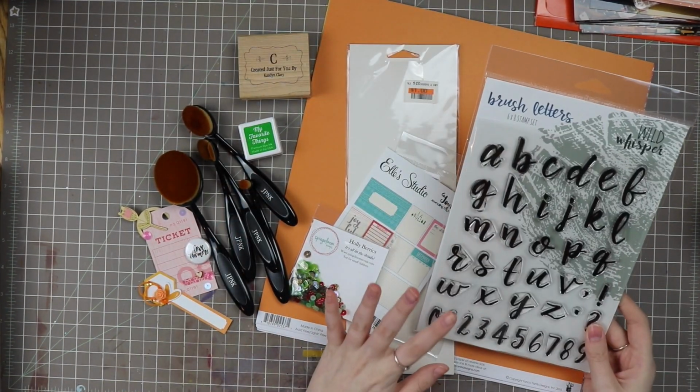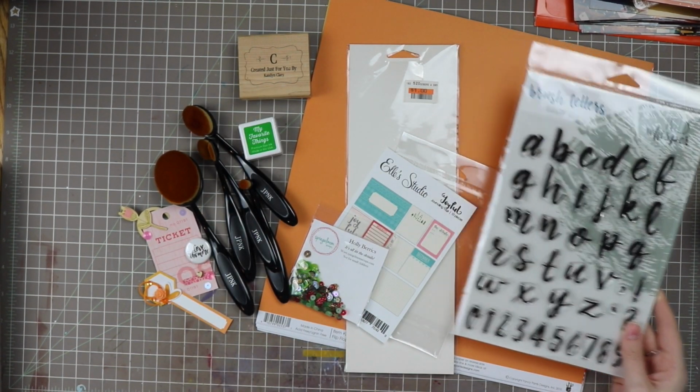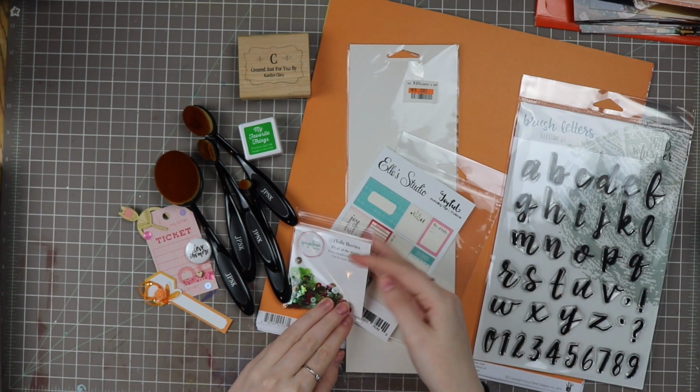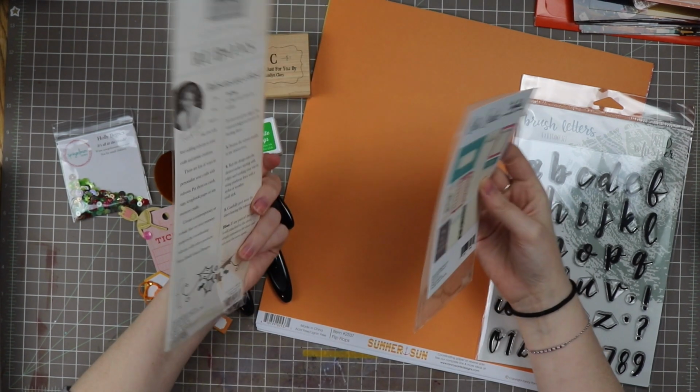Love this stamp set, so versatile and the perfect size for scrapbooking layouts, like the perfect height for each letter. Absolutely love it. And in some of my other videos, I talked about showing you guys my empties for the month. So I actually have two.